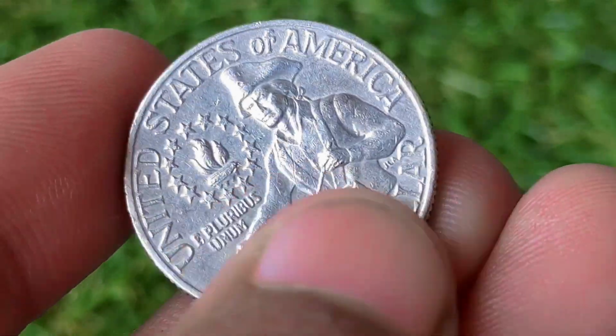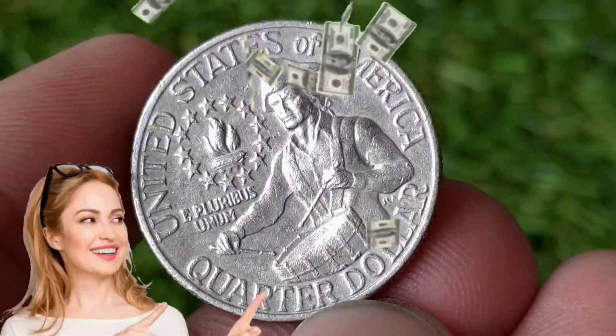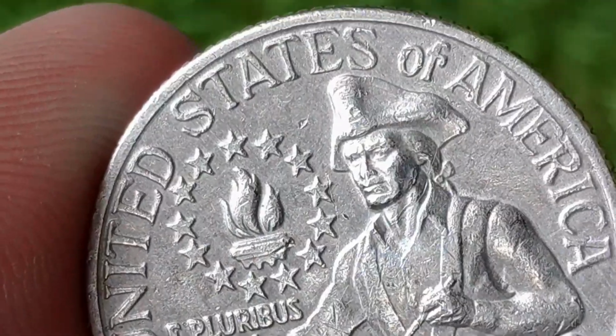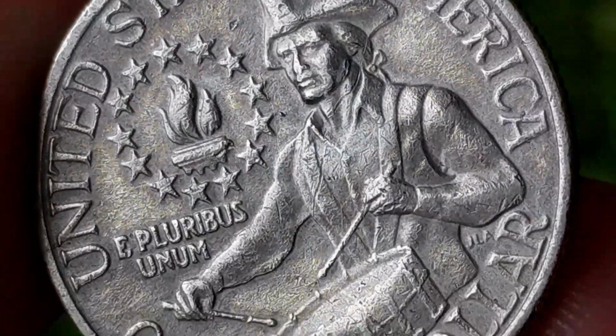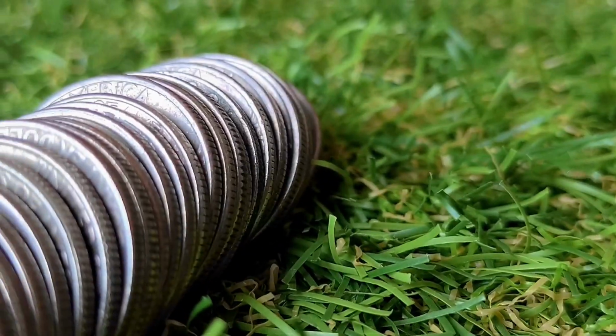No mint mark errors. Most Philadelphia quarters have no mint mark, but error coins where the mint mark was completely missing due to a strike-through or die issue can be worth a small fortune. A 1976-D quarter missing its mint mark in MS67 condition sold for $3,200.